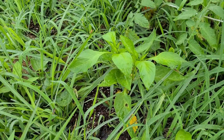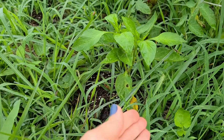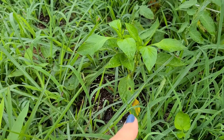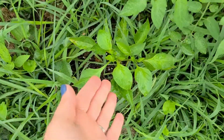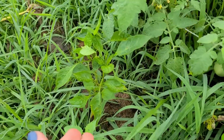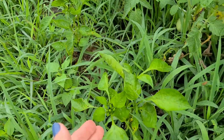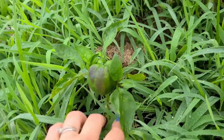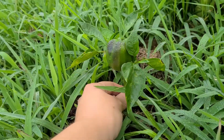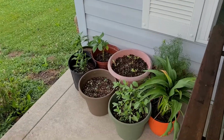And then I have some of my peppers, which I've added some fertilizer and some potting soil to. I only have four peppers back here because I dug up some and took them to the front porch. But yeah, look at this puny, tiny little plant, it has this pepper growing on it. Okay, so here we are on the front porch.